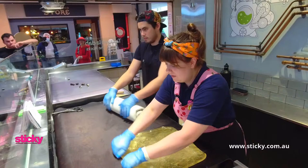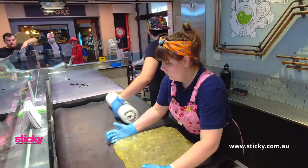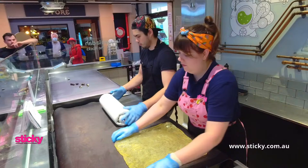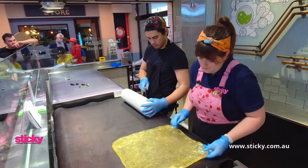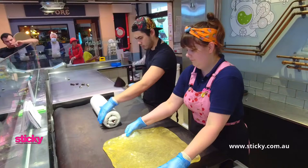What's your least favourite lolly to make? The company logo. It looks so easy, but it's like the hardest thing ever. You end up making it like three times and then you cry at the end of it. That's not a lolly in particular, it's just, you know. Pink and purple and blue. Yeah, we use those colours all the time.